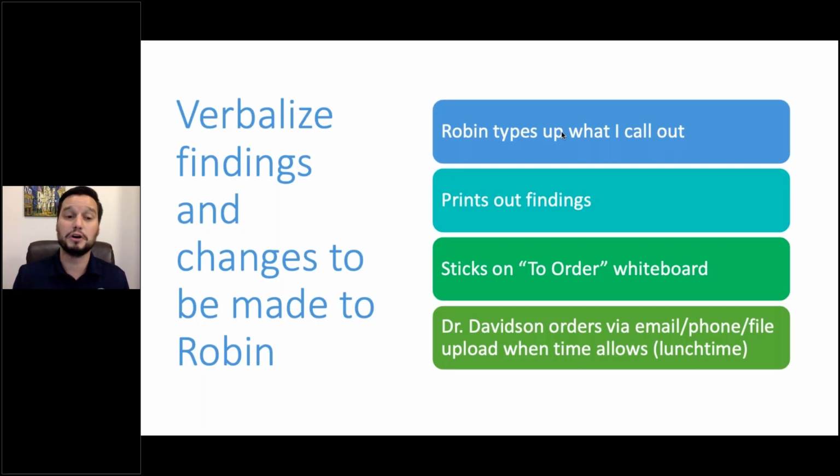Miss Robin answers all the other questions that the patients may have, makes sure they know exactly when they can expect the lenses, and just kind of tightens all that up, makes sure they're happy, all questions are answered. Then she walks them out. She prints all the findings.